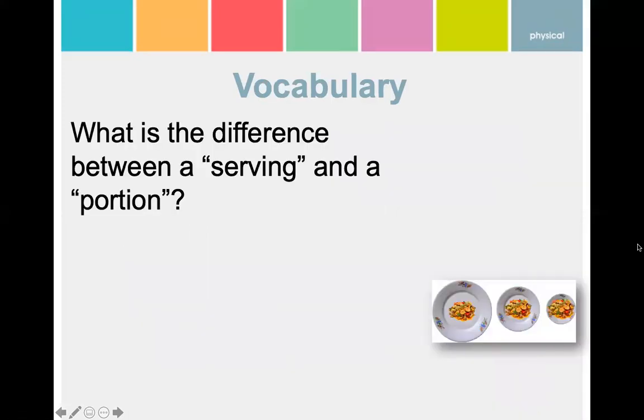Okay. So, now I'm going to ask you to participate a little bit more. And I want to know if you know the difference between a serving and a portion. So, what would you say the difference between a serving and a portion is? This one is a little more tricky. Okay, not sure. I feel like these words are kind of thrown around interchangeably sometimes, but they are definitely not the same thing.